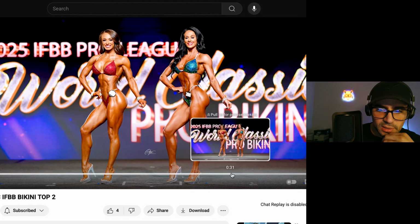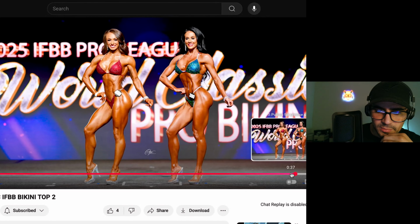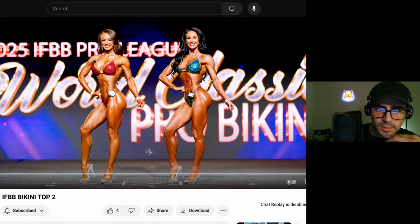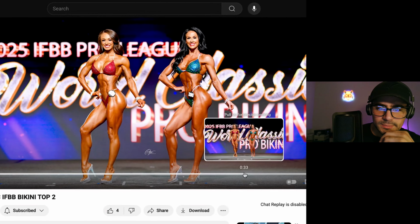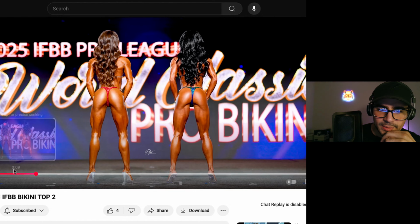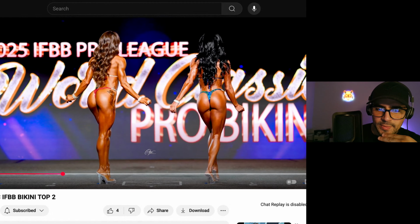Let me see them go through their front again and see if it's any different. She's opening up better. I felt like Ali opened up that shoulder more right here, if you see it. There's just little things when these shows are very close. Hamstrings are good. Tie-ins are great. I like Ashley's hair here. See if they go back. Let's see.